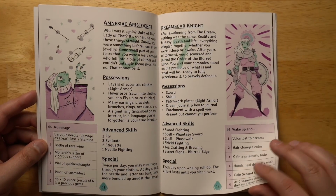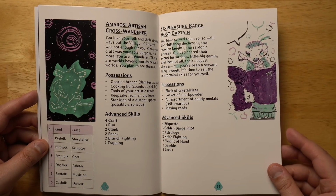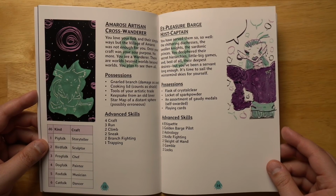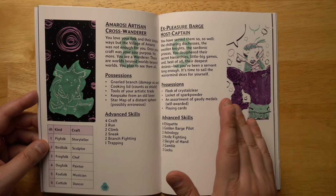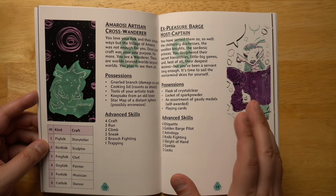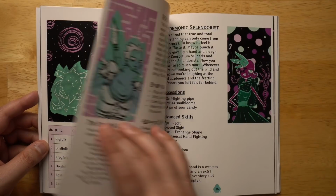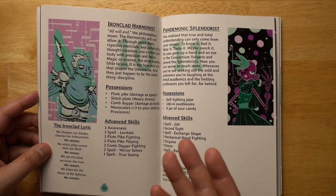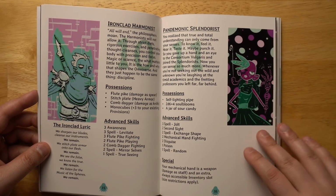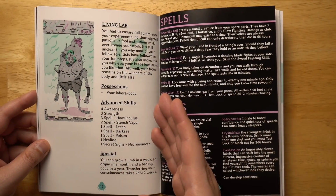Amnesiac aristocrat, a dream scar knight, ex-pleasure barge host captain. You start out on a pleasure barge. I skimmed through this a little bit beforehand. And so it's funny that a lot of players could also be ex-pleasure barge host captains. Just a whole bunch of ex-captains hanging out on someone else's pleasure barge is, I think, a funny idea. So 12, living lab. Again, this would be a very unusual class to roll.